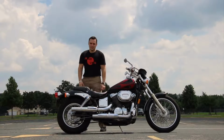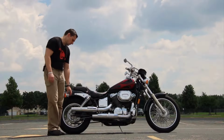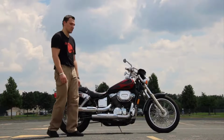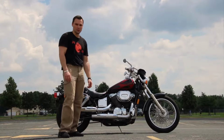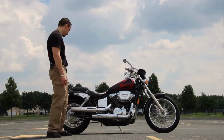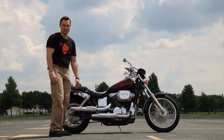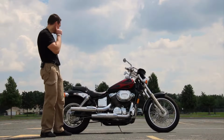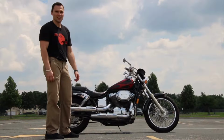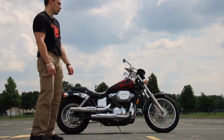Believe it or not, in Europe Honda made this kind of motorcycle under the name Black Widow, just like Natasha Romanoff in that SHIELD organization from Avengers. I'm not lying, it's actually pretty cool when I found that out. In the United States it's the Honda Shadow Spirit. I wouldn't mind my motorcycle being called the Honda Black Widow.